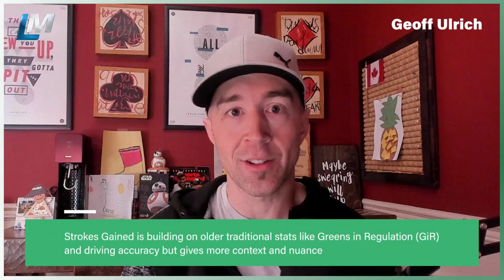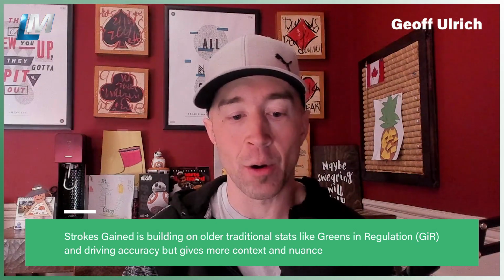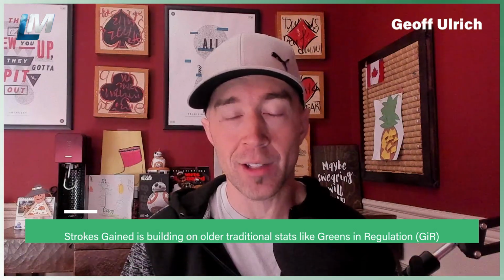Strokes gained stats is building on older stats like greens in regulation and driving accuracy. It's trying to give us more color than those stats, so it's trying to give us more specific data and information. So with greens in regulation, you might have two players who both hit 80% of the greens in a round, but those two players aren't necessarily that equal.